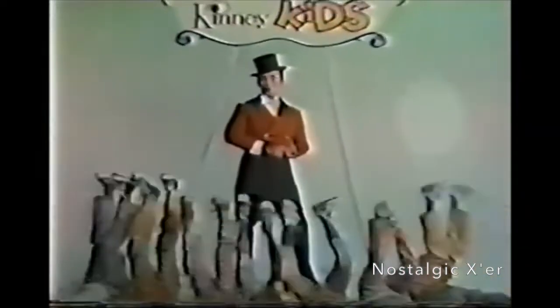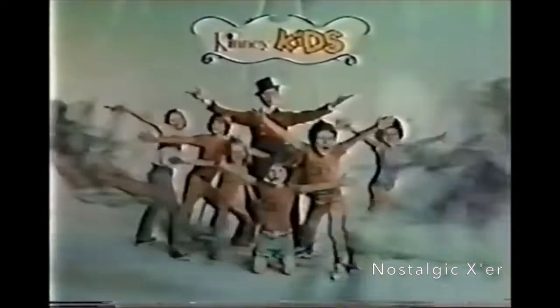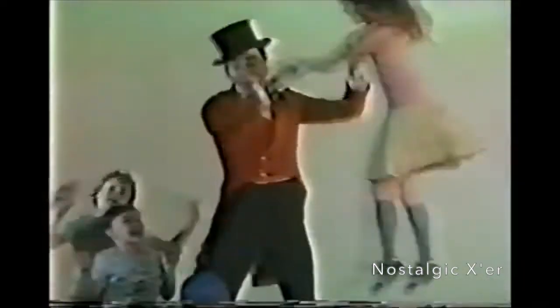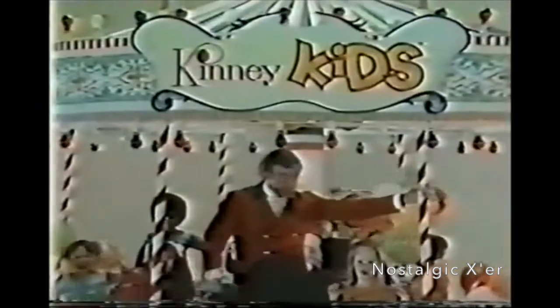Presenting our skinniest shoes on feet, Kinny Kids. Just watch them in action, just see how they run. They can do a lot of things, they're in on the fun. Kinny Kids can turn it on, and Kinny Kids can take it. Kinny Kids are what you are when you come and explore at the Great American Shoe Store.